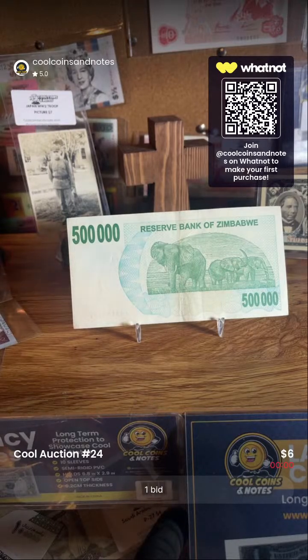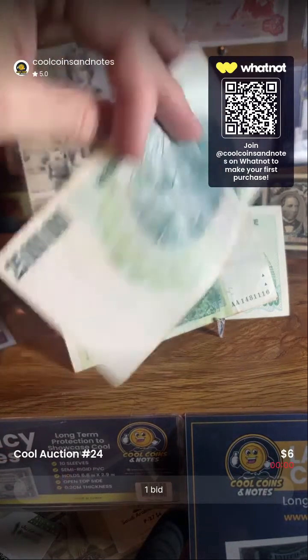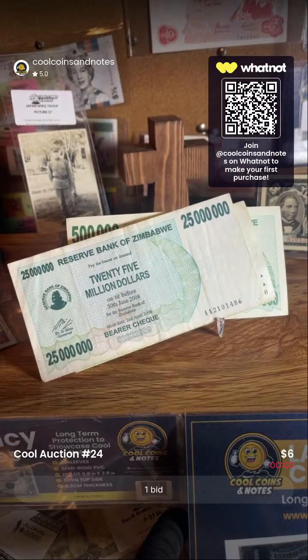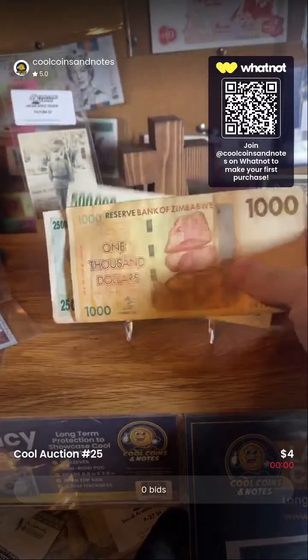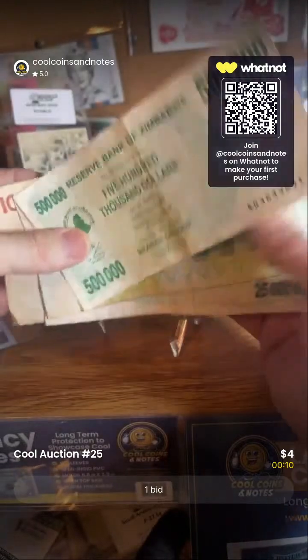There's a 5,000. 10. Here's a 25 million. Some of these are bank checks, but they still go with the series. So this set actually is the only set that I have complete. Is that Zimbabwe set, and let's definitely go with it. 4. Okay. Ah, gotcha. Okay.